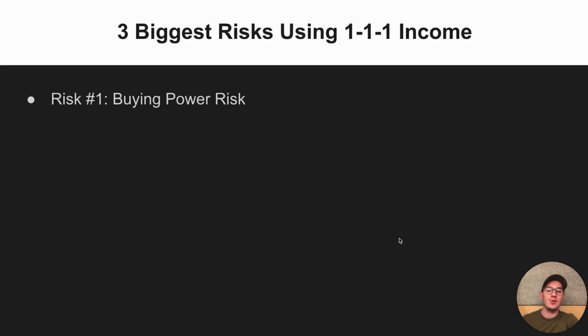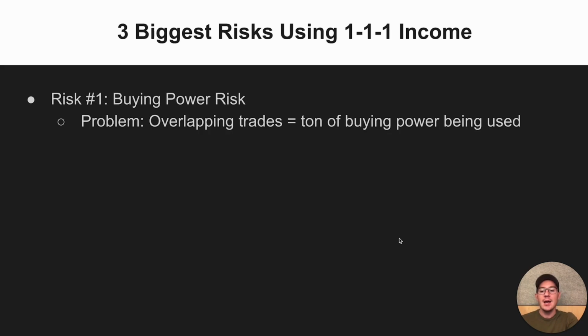So number one, the biggest risk is buying power risk, okay? If you don't know what this is, as you're putting on 101s, you typically enter this on a weekly basis. And so you'll have a lot of overlapping trades, right? So maybe you have 4, 5, maybe 6, 8 or so trades open at a single time. And if each trade has a stop loss max loss of about 3,000, well, now you have a lot of risk that you're looking at. But not only that, if you're doing futures options, the buying power required for that trade can go up if the market gets riskier.